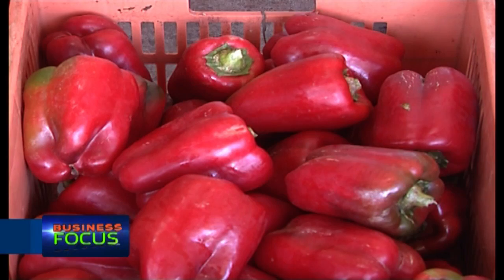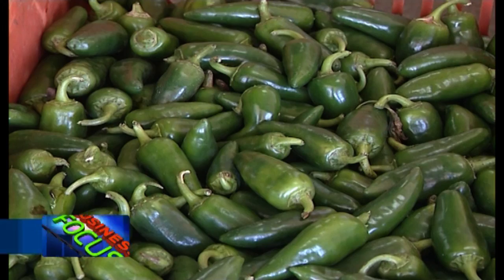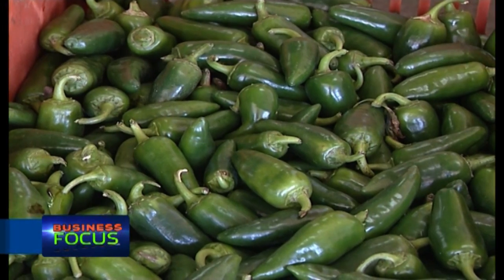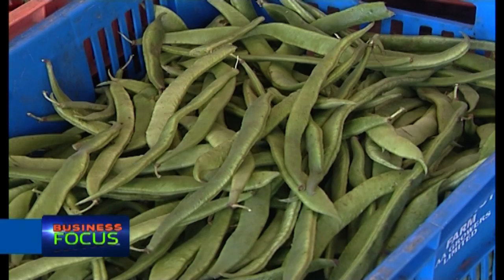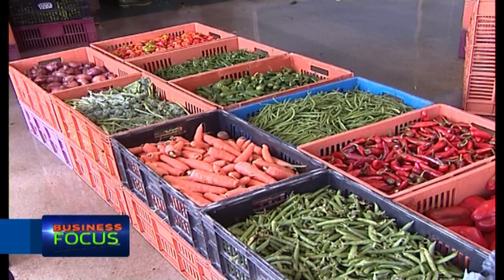It happens twice in a year. So that means you have 2 seasons to plant. But when you have drip irrigation, you can add a 3rd one or even a 4th one. Any crop can flourish under a drip irrigation system, although experts advise people to venture into high-value crops which can be sold locally or exported for higher returns.